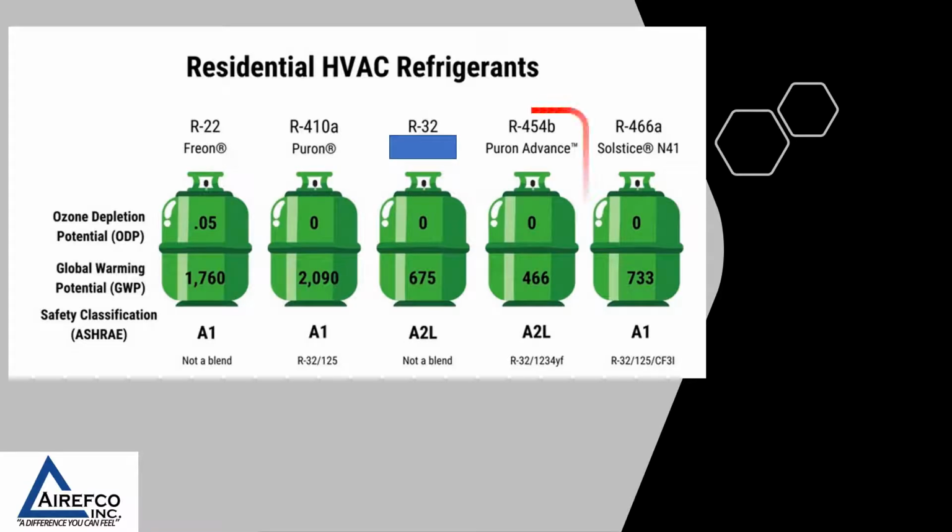You will note that R454B, or Puron Advanced Refrigerant, has a global warming potential of 466. This is the main reason that it has been chosen to replace R410A, as R410A has a global warming potential of 2090.